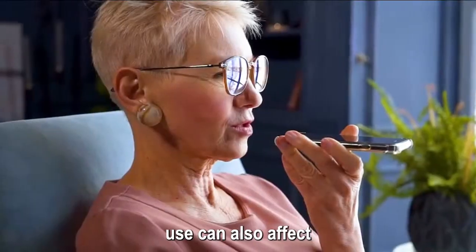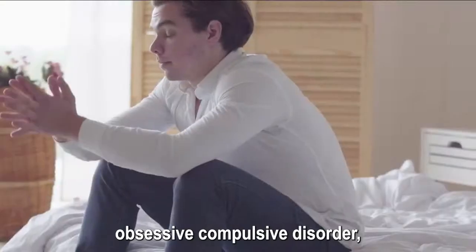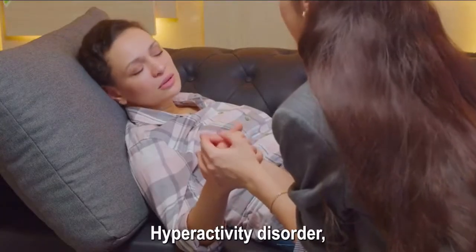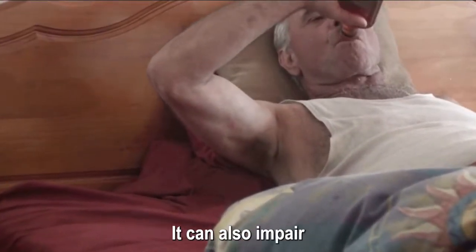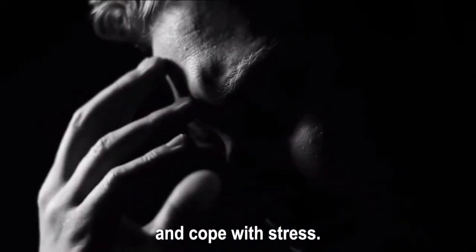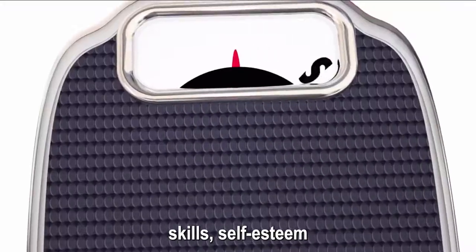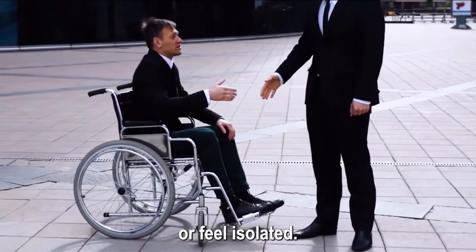4. Mental health issues. Excessive smartphone use can also affect your mental health in various ways. For instance, it can cause anxiety, depression, obsessive-compulsive disorder, OCD, attention deficit hyperactivity disorder, ADHD, and alcohol use disorder. It can also impair your ability to regulate your emotions, control your impulses, and cope with stress. Furthermore, it can reduce your social skills, self-esteem, and happiness by making you compare yourself to others or feel isolated.